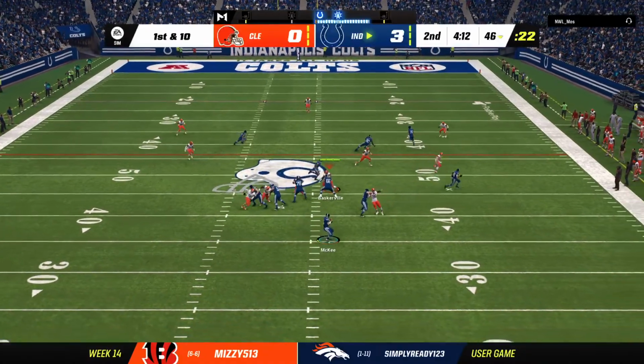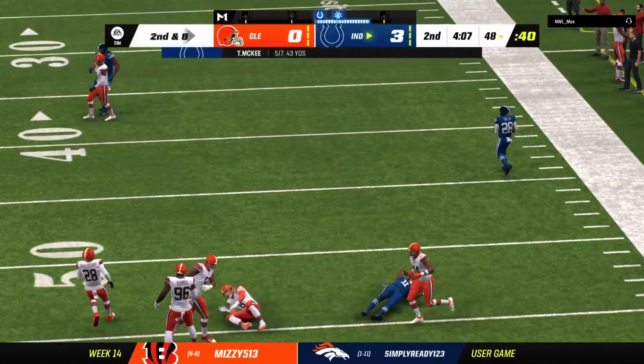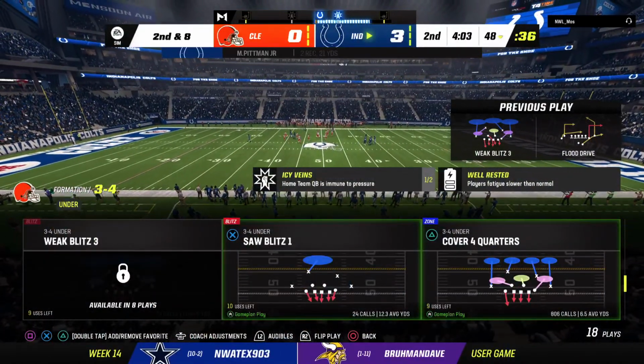Now they'll switch it up here and look to throw. Out to the right and complete to Pittman. He'll be taken down at the 48 for a pickup of 2 yards.